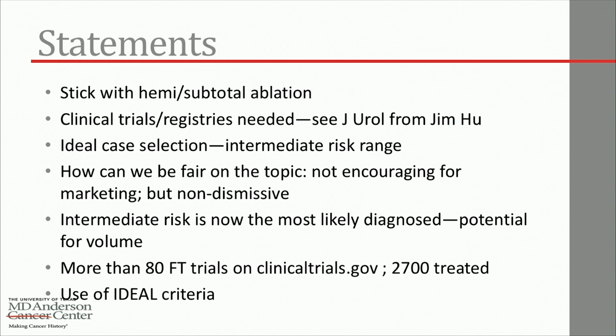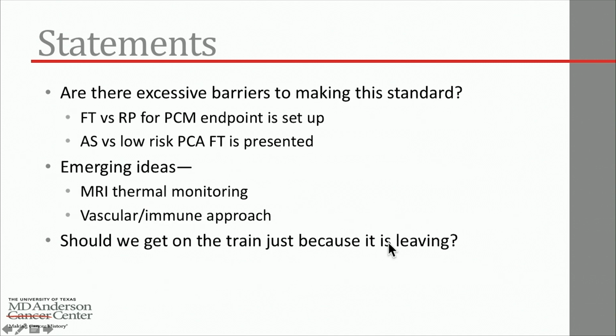So I think the AUA wants us all to be fair on the topic, not encouraging. Our course was not meant to be a marketing how-to-do-it, but not being dismissive about it either. It's clearly not going anywhere, I would say. Intermediate risk, by the way, is the most commonly diagnosed prostate cancer. It's more than Gleason 6 or 8, and by ratio alone, it drives more failures than the others just because of the numbers. There are about 80 focal therapy trials on clinicaltrials.gov, and overall 2,700 treated according to one source.